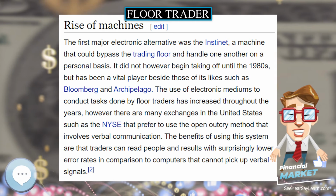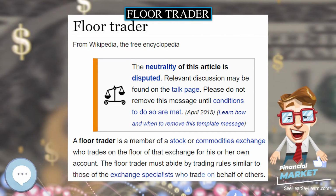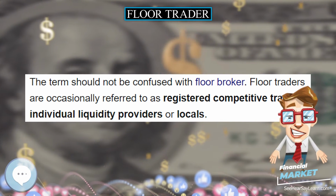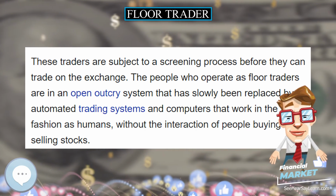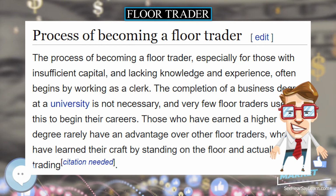Rise of machines. The first major electronic alternative was the Instinet, a machine that could bypass the trading floor and handle trades on a personal basis. It did not, however, begin taking off until the 1980s, but has been a vital player beside those of its likes such as Bloomberg and Archipelago.